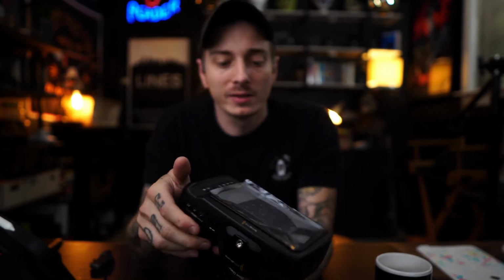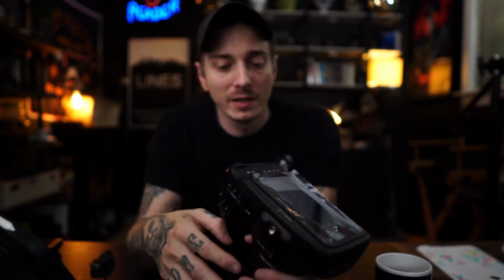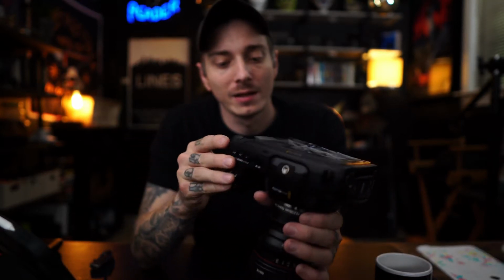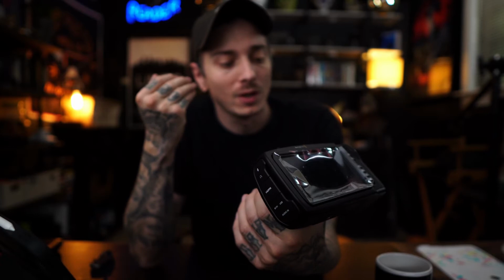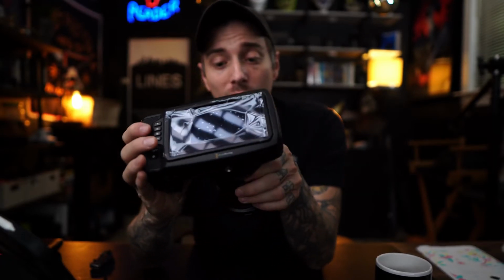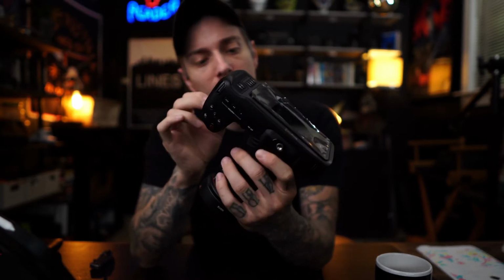Once I finally got a hold of them, they were pretty awesome with staying in touch with me through email. I sent them my camera and they told me there was something internally wrong with the screen, and they needed to take it apart. I needed to ship it in, and they were going to repair it for me. Now I'm not sure if they repaired my camera or sent me a brand new one, because if this is my camera, it looks super, super clean.